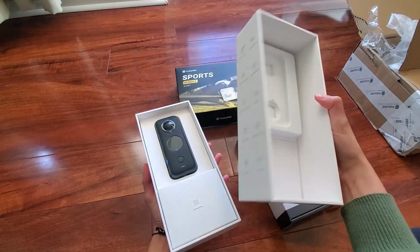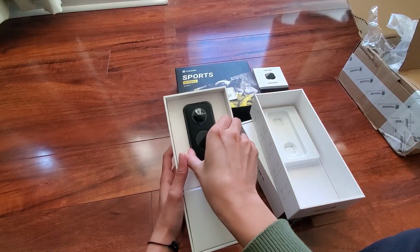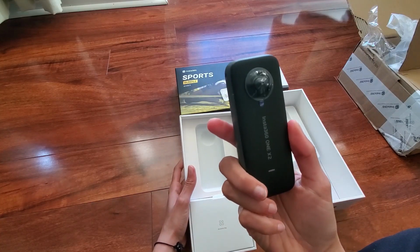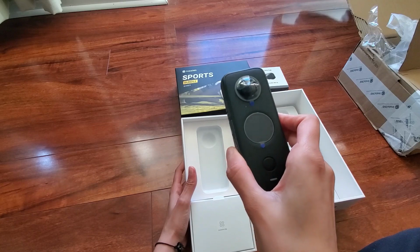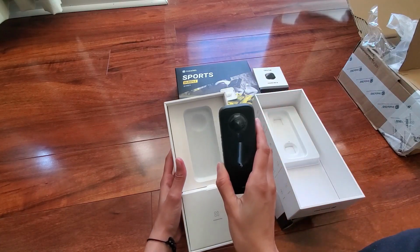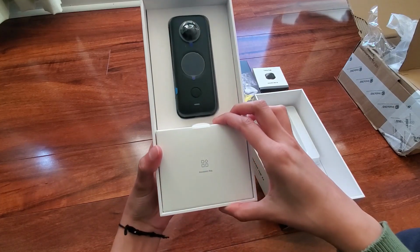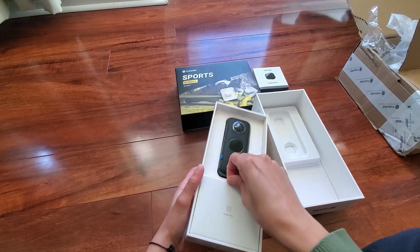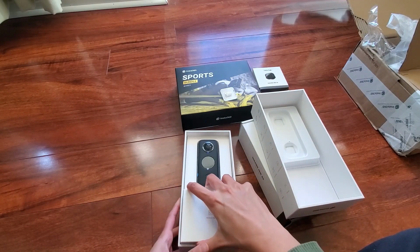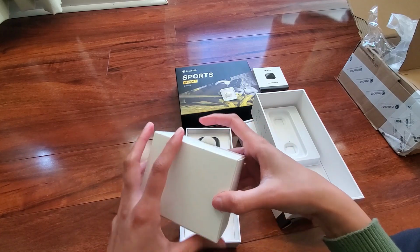And this is what it looks like from the inside. This is the Insta 360 itself. Camera on both sides, bulging out, so that's why this lens cover cap is super important. And then this is the accessories bag. So taking this out, let's have a look at the accessories.